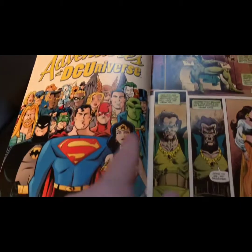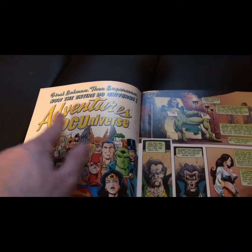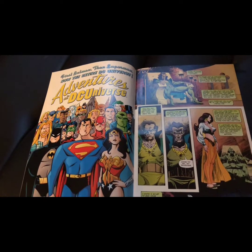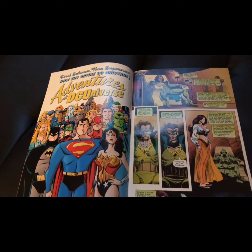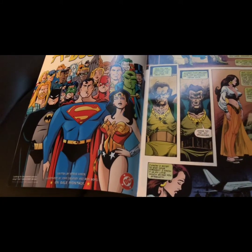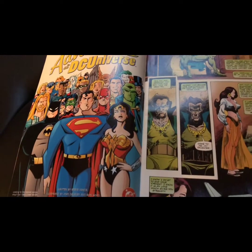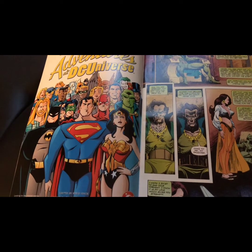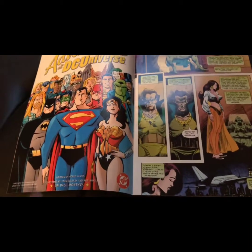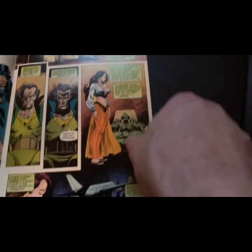This was something I always thought was cool, this Adventures in the DC Universe. It was like a kid's book that apparently was out at the time. I never found it on my newsstand. But it was in the same vein as Batman the Animated Series and Superman, but with all the different characters in the DC Universe. So, yeah, never got to check it out. But if I see one of those at an upcoming convention, I'll definitely add it and perhaps review it. We will see. So, yeah, more from Talia.